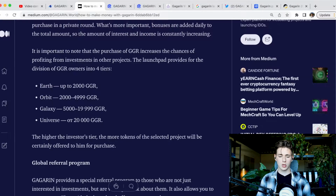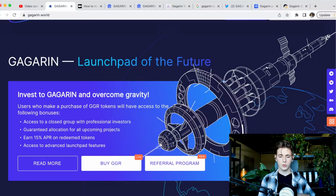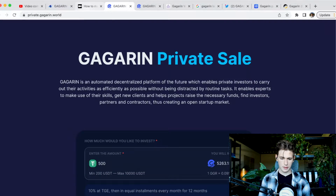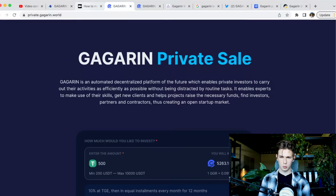The first tier is going to cost you 2,000 GGR, but of course the token has not yet released. So as you can see here, as the project is relatively new, please visit our disclaimer. There is no information on the token as of right now, so we cannot go too far into it. What we do know is that over here for 500 USDT you will be able to buy 5,263 GGR. So with that we can make our calculations, right? If 500 USDT gives you 5,000, then we can assume that it will cost you a little bit less than half of that to get up to 2,000 GGR. So let's assume around 200.